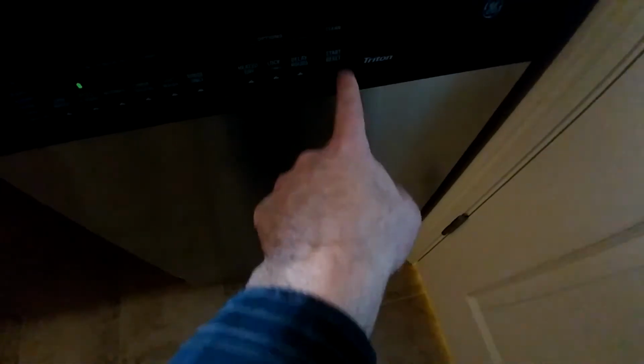Key fob. Washer, dryer. Finished. Countertops look good. This wall looks great. Cold air return.